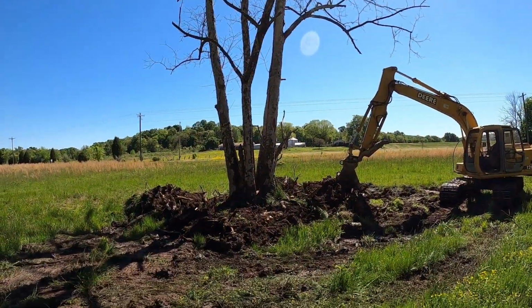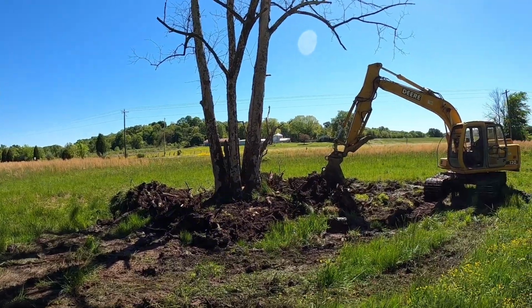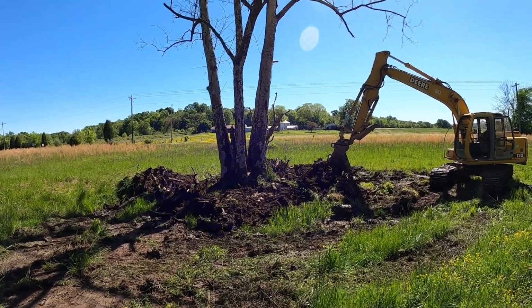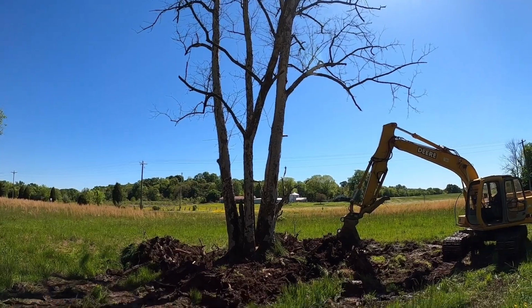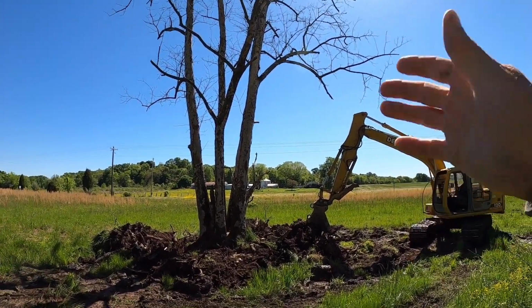All right guys, I've been studying this tree for a second, getting a plan. As you guys saw, we dug all the way around it. The stump seems to be somewhat loose. This ground's pretty saturated, which helps quite a bit. Problem is, this thing's extremely dead, and if you just barely bump a limb, it's coming off the tree and coming down. So hopefully I've got enough reach with the machine and I'm not going to be directly underneath it.